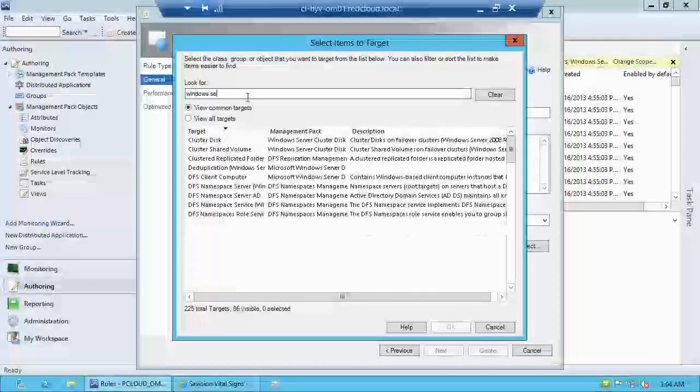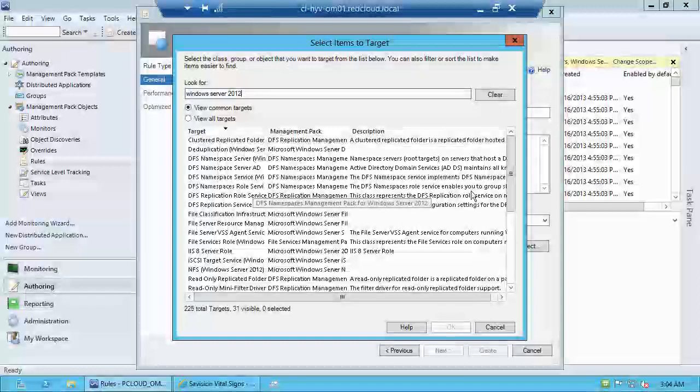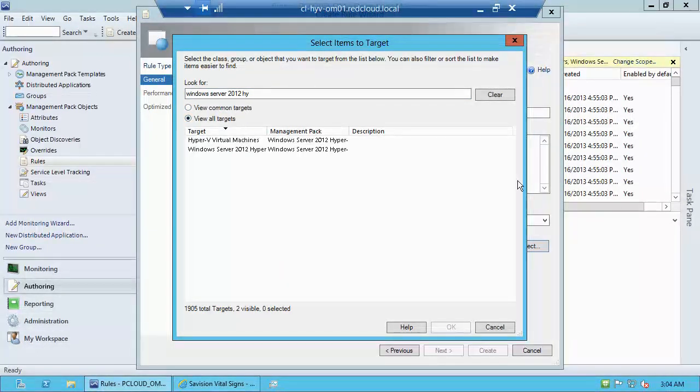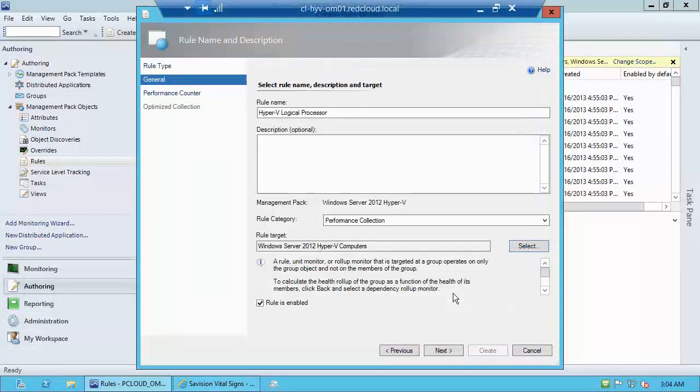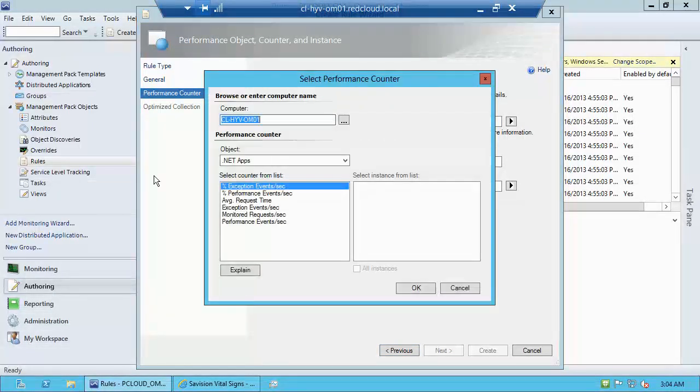Windows Server 2012. And this was the group that I created. So I'm targeting that group, and that group has the members of that two hosts of my Hyper-V host. Now I'll go ahead and click on select, and very simply I'll go and target one of the hosts.